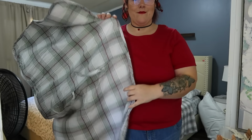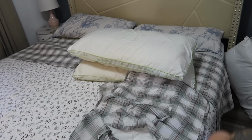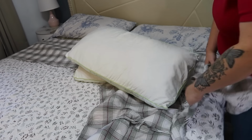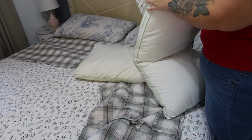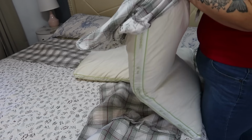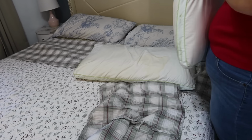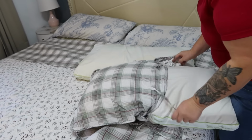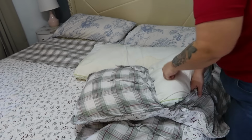I'm getting this comforter on the bed. I grabbed this from TJ Maxx, and it's a quilt. It's also reversible, and this is one of the items that is going to help us pull together the color theory of this space. So we're doing dark greens, dark reds, white, some beige, if you will, and gold. It's going to be so pretty.